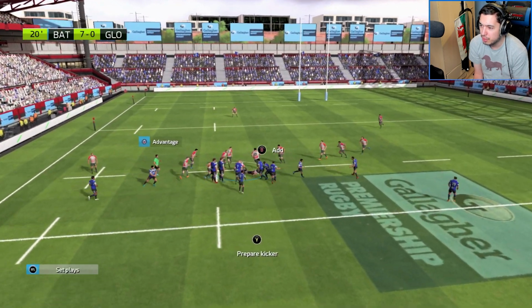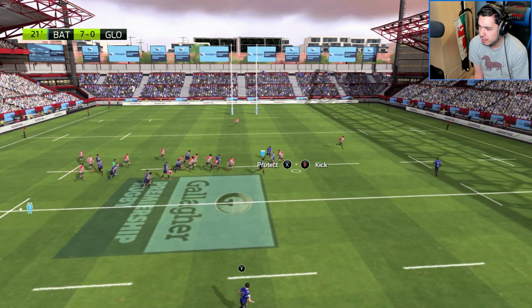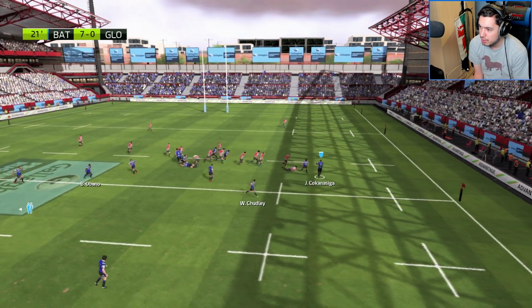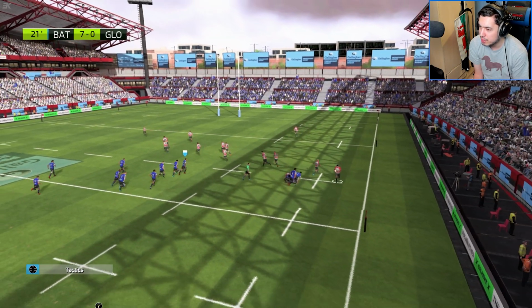The referee says that's a good offload, Mercer. The ball is kept by Bath. Advantage. What was that? Ellis, 12, misses the offload. Good tackle. They're going to work hard for the ball. A really good contest. They've overturned it there as well.